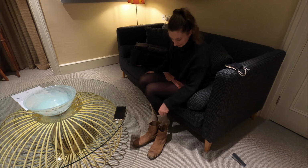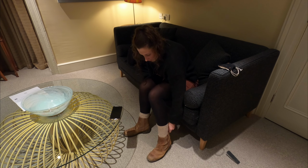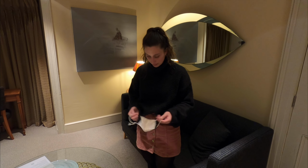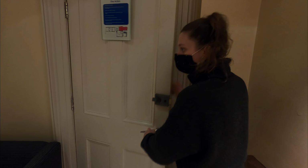So we have a table booked at 6:30 at the restaurant here, so we're going to head down there now for dinner. I'm hungry. Ready? Got the key.